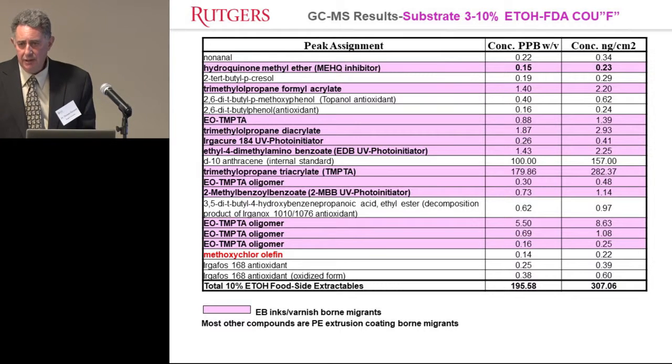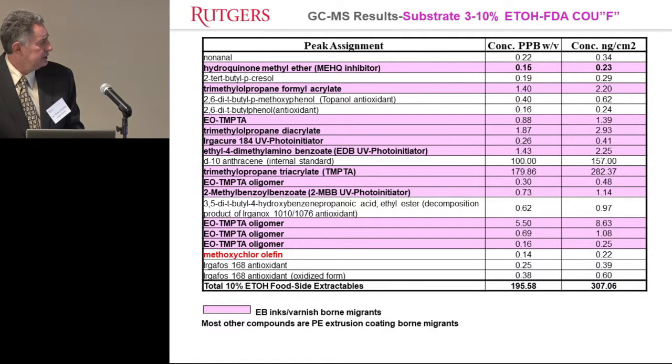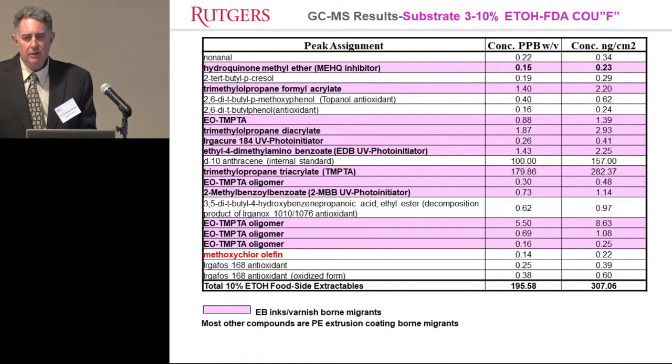If you want to know why, Greg works for an ink company. He can tell you there's always a little trace contamination in the batches that they make. Another thing here, look at this compound here, methoxychloroolefin. Anytime I analyze paperboard and paper products, and pretty much in the United States, that's a persistent organohalogen pesticide. It's the degradate of it.